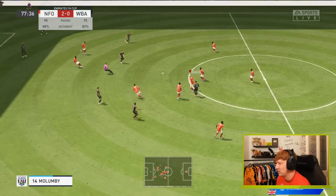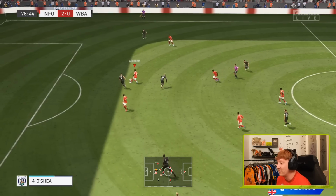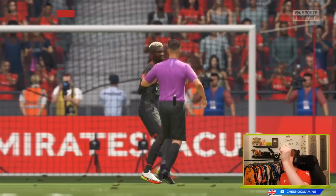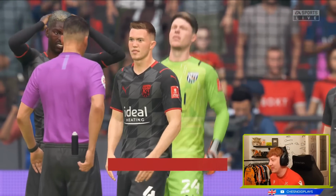Up we go. Right, up we don't go. In we go, though. Mangala does well. Tammy! Brilliant. Tammy Abraham. Oh, no, come on. Straight red, it has to be. Definite denial of a goal-scoring opportunity there. Without any shadow of doubt.